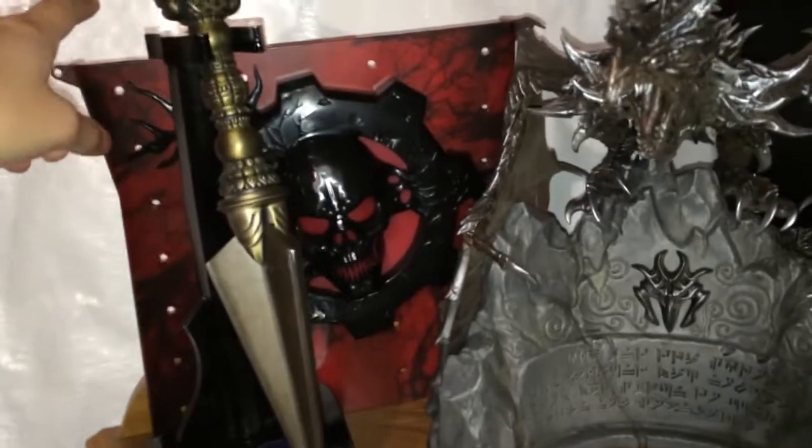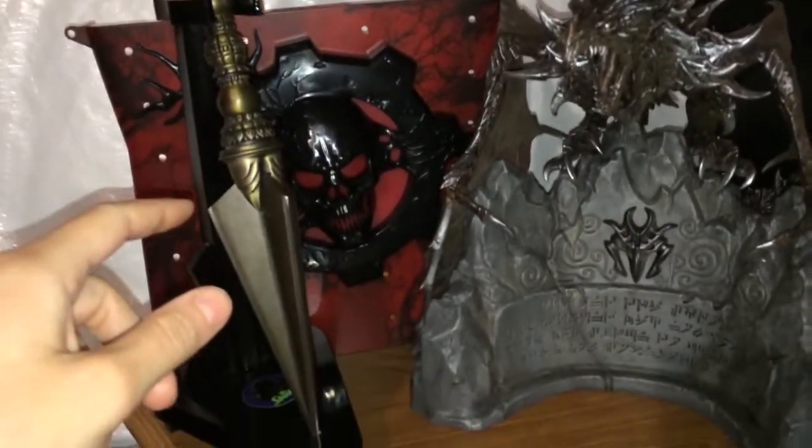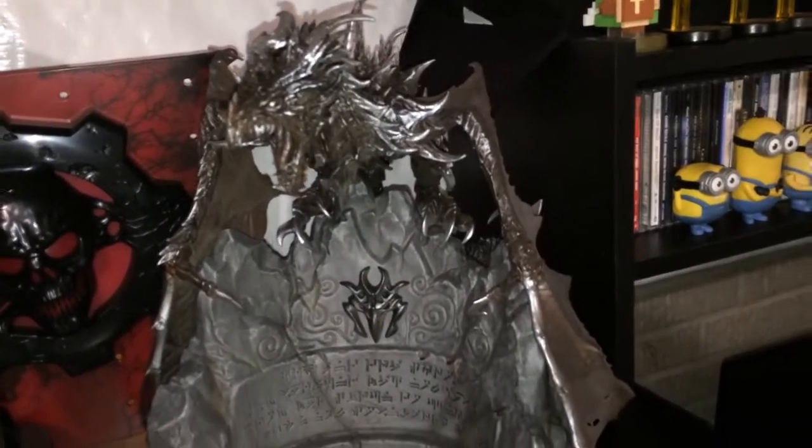Here, I used to have the Gears of War vault. I got rid of it, but I actually have a long USB cable hooked into it and hooked up to my PC, so when I turn on my PC, this thing glows and it's awesome. Then we got the Shadow Perba Dagger replica, and we got my Elder Scrolls Skyrim Dragon.